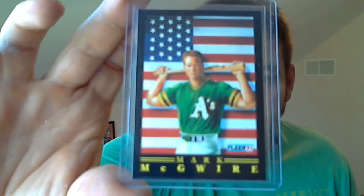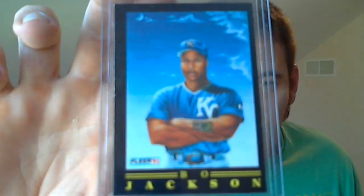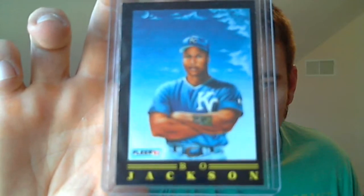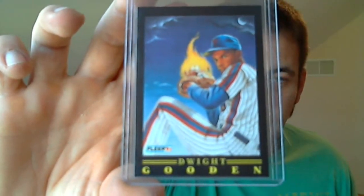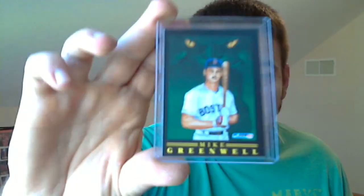The Mark McGwire, All-American, I already showed that. Wade Boggs, Bionic Bow. Very nicely centered. Bought this whole set off eBay for like 5-something shipped. Power and Speed, Jose Canseco. Flamethrower of Dwight Gooden. This was the last one I pulled as a kid to complete the set. I pulled so many dupes before I got this one. I just remember how happy I was to finally complete this set when I finally pulled this one. The one that eluded me. The Mike Greenwell, Green Monster's Friend.